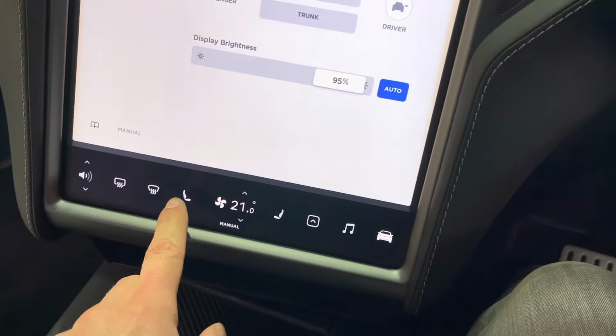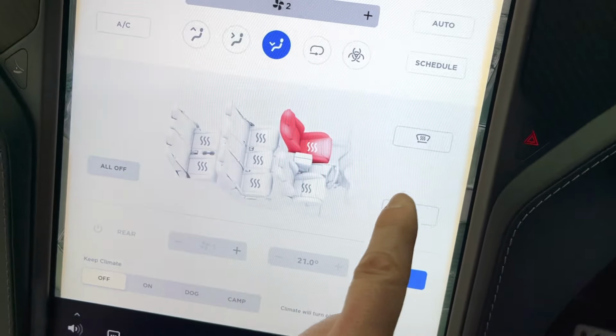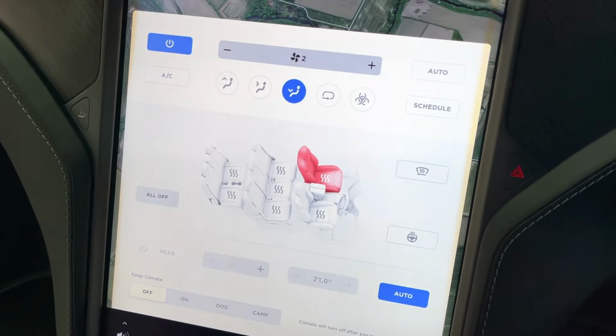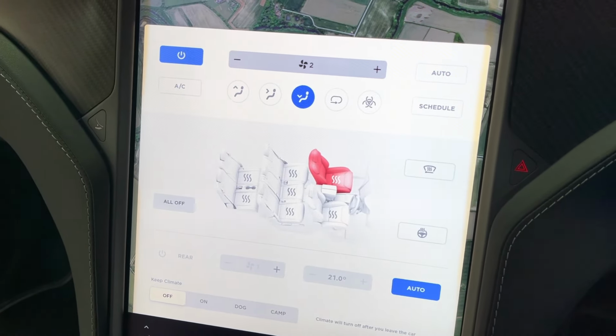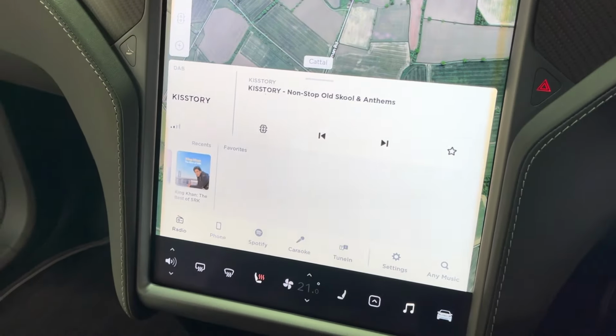And then here, if we go to, so you've got all the seats are heated, steering wheel, windscreen, everything's heated. Like I said, including the wipers, and then obviously you can mess about with the climate. You've got the biodefense ventilation system as well, which is pretty cool. I'll just turn this off because we don't need it.